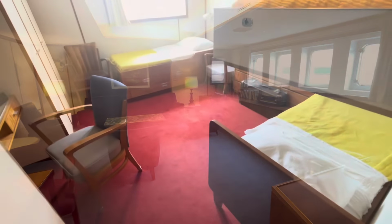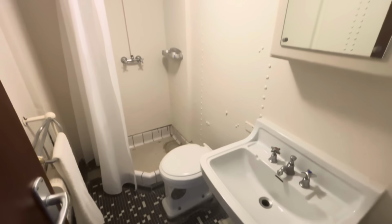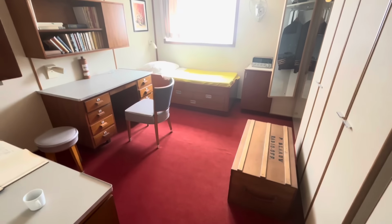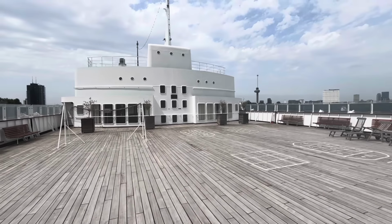Gorgeous. This cabin belonged to the pilots. Those poor bastards didn't get a bath. They had to use the shower. Clingy curtains back then. This one belonged to the chief wireless officer. Matthew just said, I've seen worse cabins. They got this right on their doorstep, those officers.